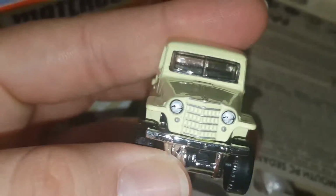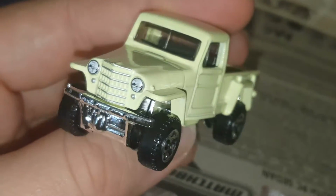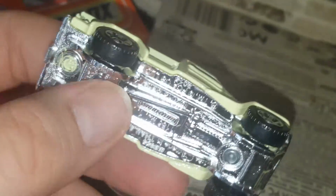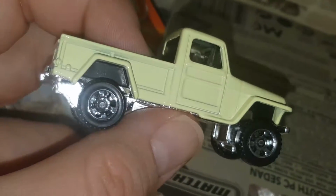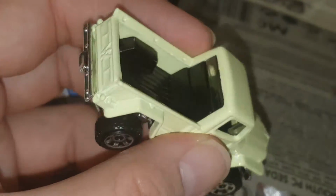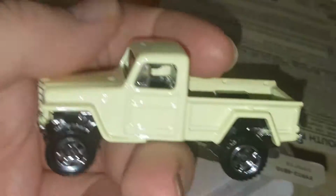Matchbox did it again. So we got headlights painted on, very cool. We got that grill also painted on there. We got the chrome color bottom. So the wheels look pretty cool. It goes with the Jeep. And the bed is in black, and interior is also in black. So very cool.